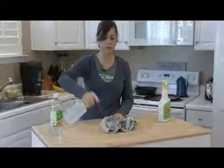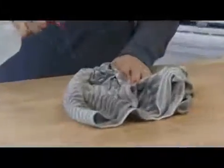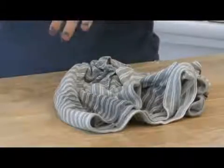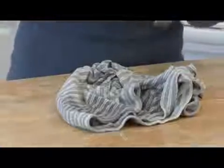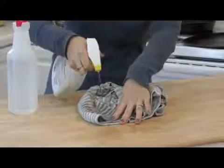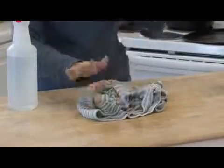The vinegar and water is going to take care of the stain and the smell. Spray the vinegar and water on the stain. If there's a really dark stain, you may want to try some laundry stain remover. Just do whatever you can. Douse it with the vinegar and water with the stain remover.